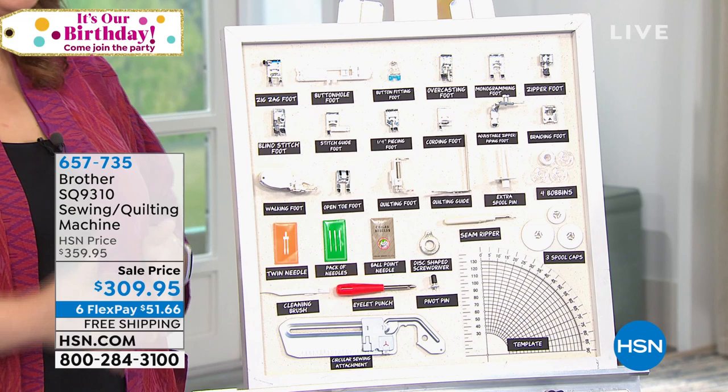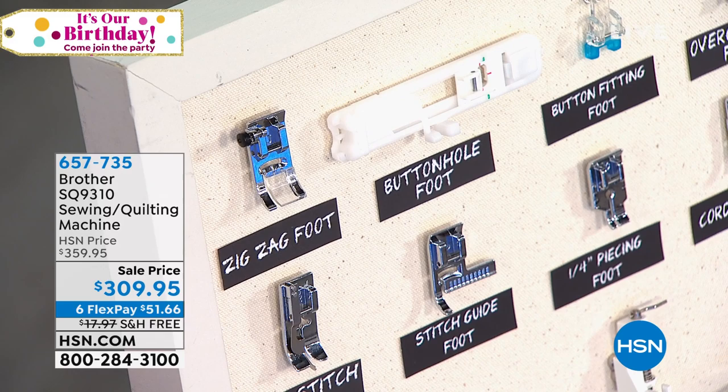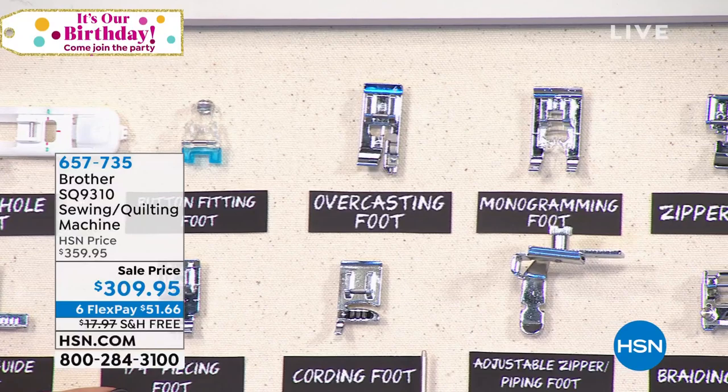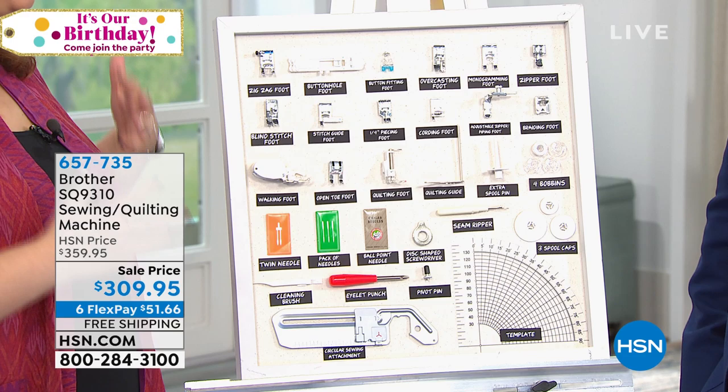Because the things here are super useful, for instance, the buttonhole foot. If you need to create a new buttonhole, for instance, my mom had a bathrobe that had a tie and she really wanted it to have a button. So I had to add one and I had to add a buttonhole, and it was super easy to do. The button fitting foot, you lose a button or you need to move a button because you gain a few. Whatever it is, even the monogramming foot, I'm going to show you how to use that. The zipper foot, the quarter inch piecing foot, the stitch guide foot. There are so many feet here that are going to make sure that this machine grows with you. It's not a toy. It's not something silly and disposable. This is something you're going to love and use constantly.